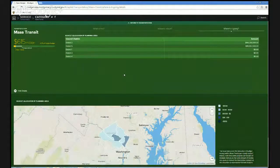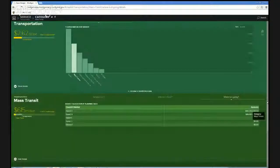We actually wanted to show our council districts, and if you can see my screen here, we have 5 council districts, and it's showing where the funding for this mass transit project actually is, and you can see a lot of it is over here in District 3 and District 5. So Tyler, that's what I wanted to show everyone for this demo, so I can leave time for questions.